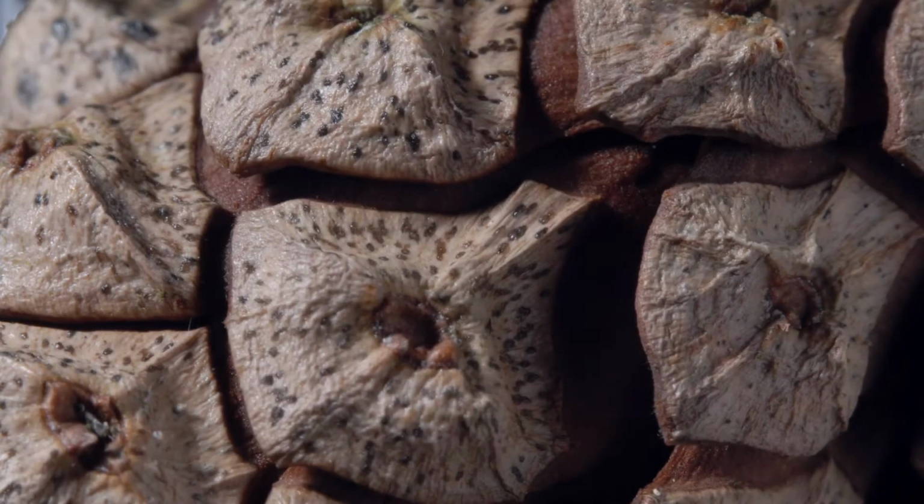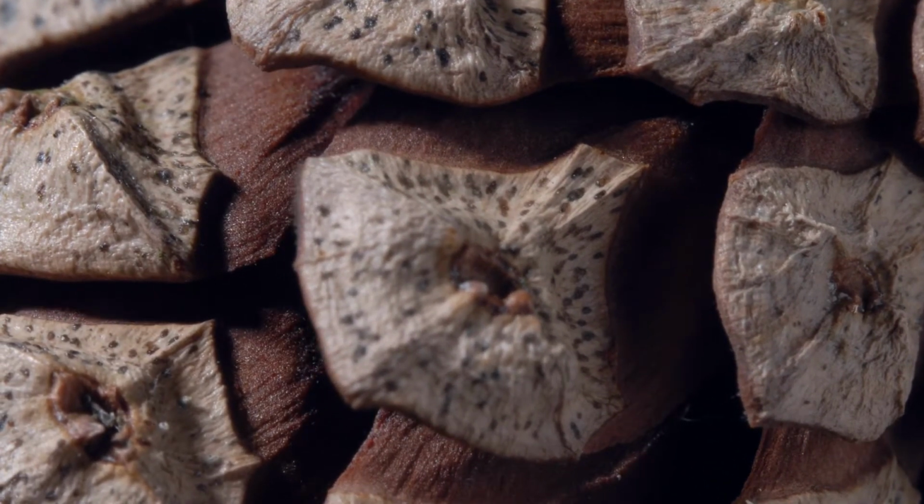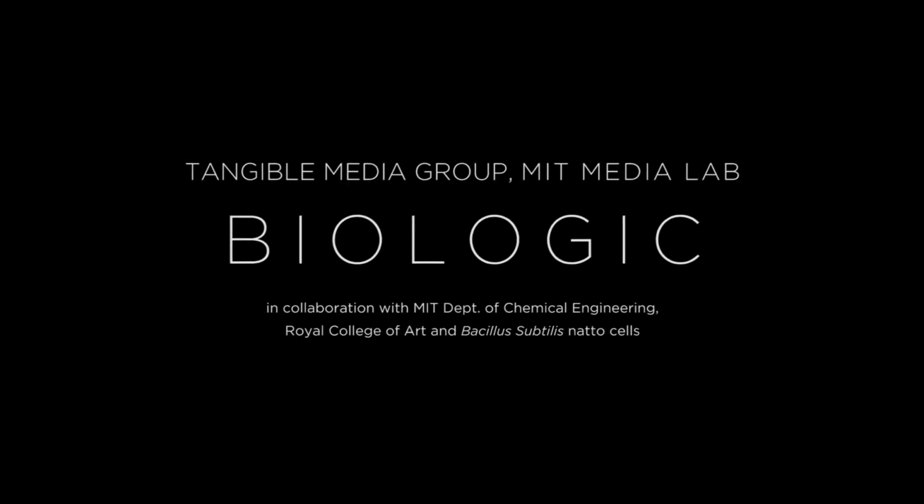The notion of actuator can go beyond man-made systems and enter the biological kingdom. In a biolab at MIT, we are growing our own Natto cell actuators.